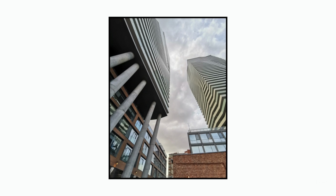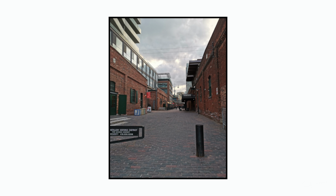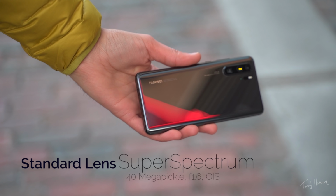And for good reason. Honestly, I think wide-angle lenses are super important, and it really helps considering the sensor size and considering the phones that we carry in our pockets nowadays, and we can't really hold them too far away from our faces, or we just want to get a nice wide field of view, having that wide-angle lens really makes a big difference. Next up, we have the standard lens.